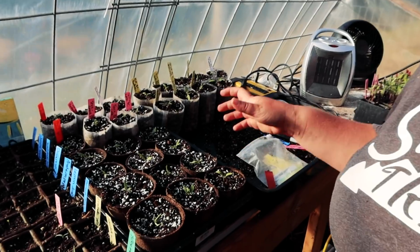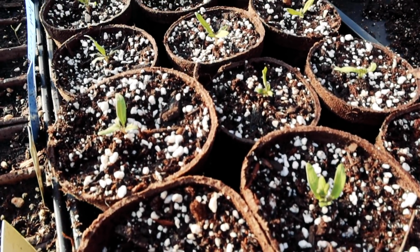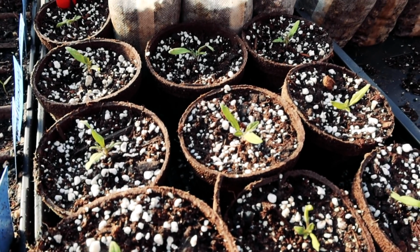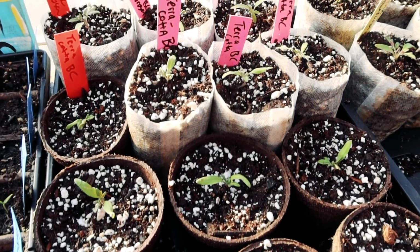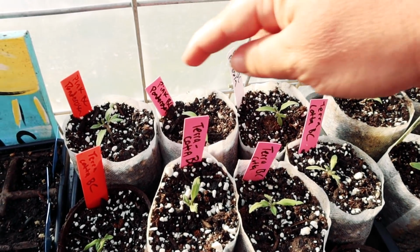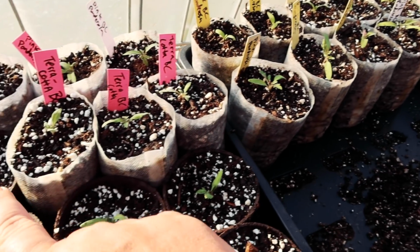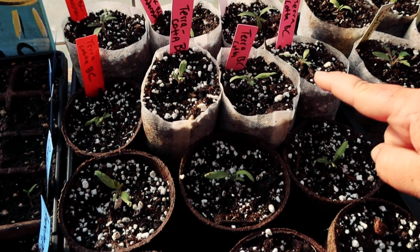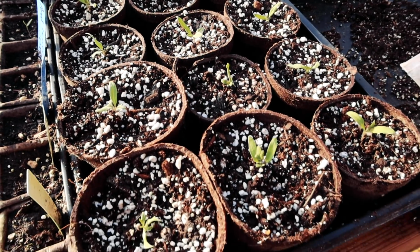Right here, we just up-potted some potatoes, tomatoes. We up-potted them because they were way too crowded. We didn't thin them like we should. We've got some pink ponderosas back there, three in the back, and also over there. Those are all pink ponderosas. Some terracotta from Baker Creek, and I think all these are terracotta too. All those are terracotta. All those are pink.